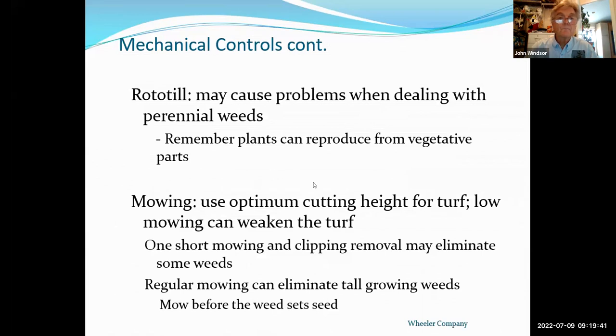Now, rototilling will kill off annual weeds, but the perennial weeds, especially the three that we talked about, the cucuyu, the Bermuda, and the morning glory. If we rototill those, regardless of how careful we are, we're going to leave some vegetative parts of those plants in the soil. And when that happens, they're going to sprout.